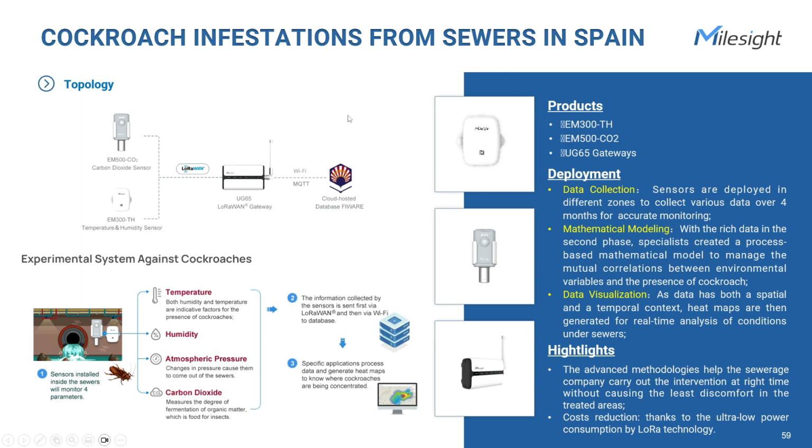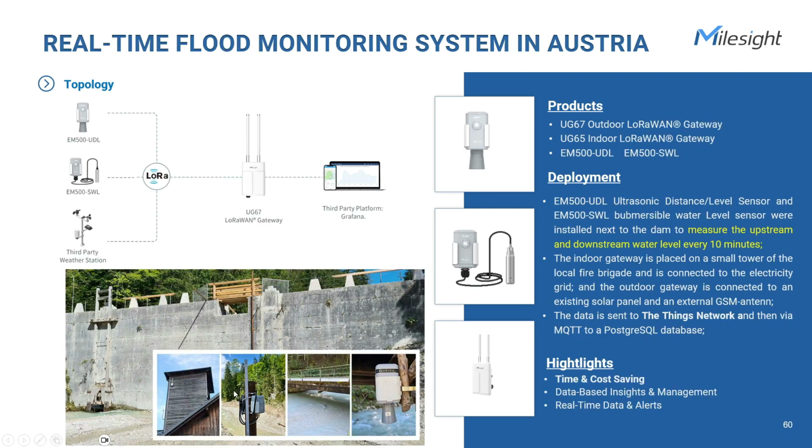Milesight delivers a smart environmental monitoring system for cockroach infestation prediction in a citywide sewer network in Spain. During the first phase, the Milesight EM300 temperature and humidity sensor and EM500 carbon dioxide sensors are deployed in different zones to collect various data over 4 months. Bringing real-time flood monitoring system to fingertips with Milesight solutions in Austria.